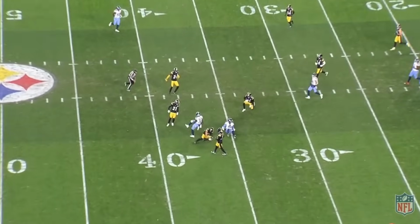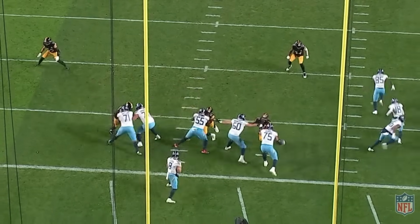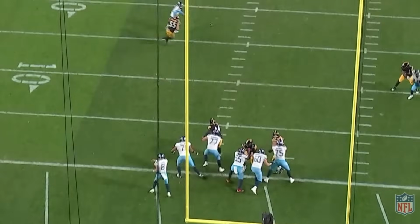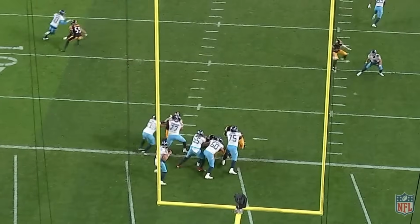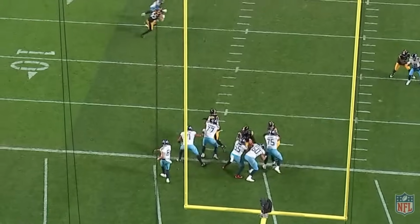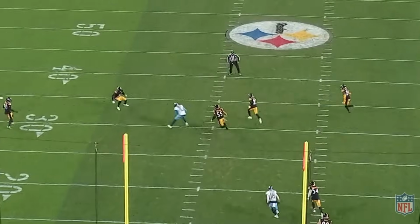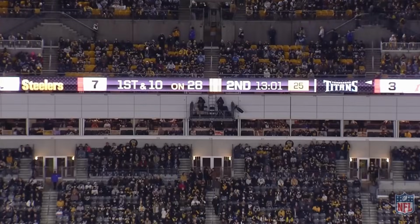Obviously, the dude is strong. That's a hell of a route, man. That's a beautiful route. Big time call. Nice pass protection here on drop 8. Vroom. Look at that throw. I mean, again, 55's back is turned. Look when he throws it. Hell yes. Strike. Beautiful. Right up on his face. Big chunk. Let's go.